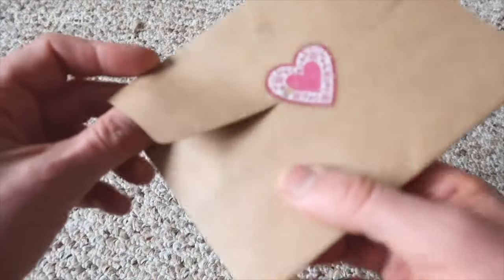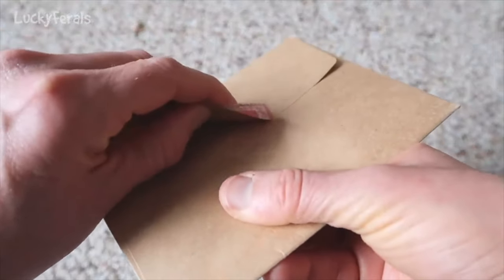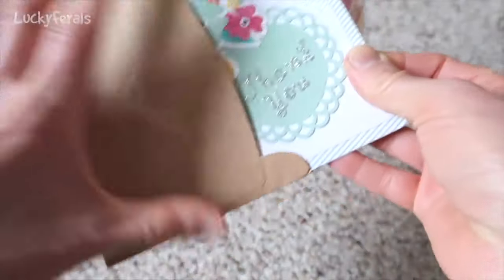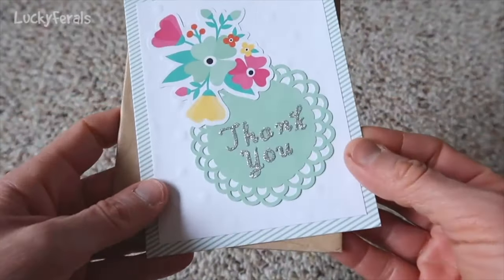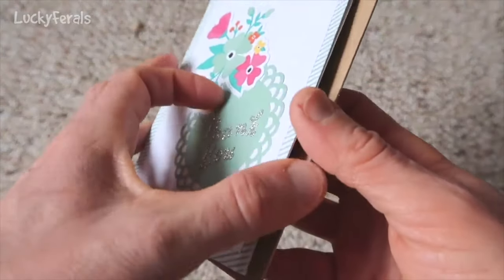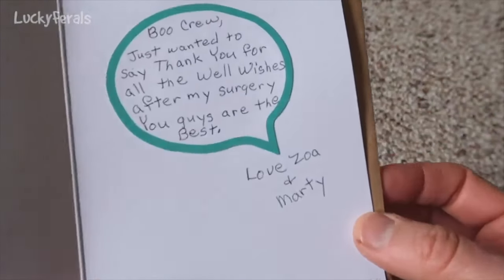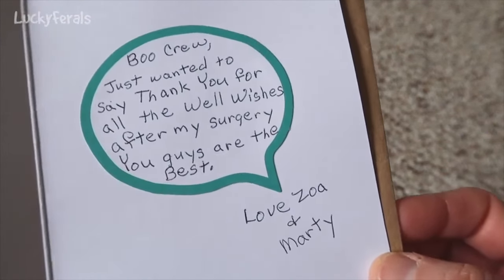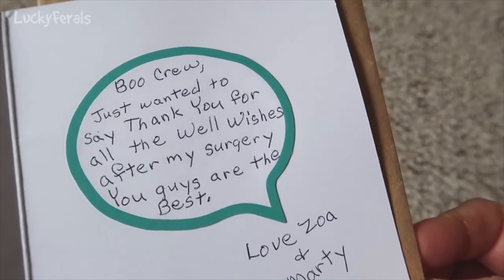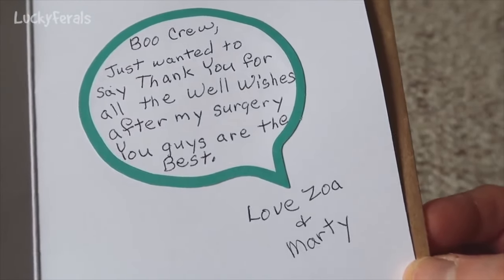And the cats have another card. It's a pretty sticker. This says, thank you. This looks like a handmade card. I wonder if it's handmade. It says, Boo crew, just wanted to say thank you for all the well wishes after my surgery. You guys are the best. Love, Zoa and Marty.